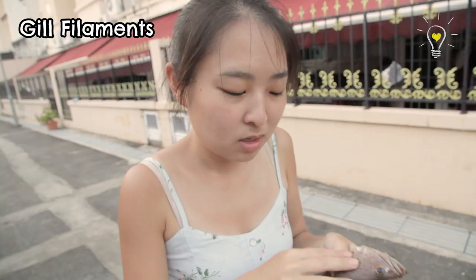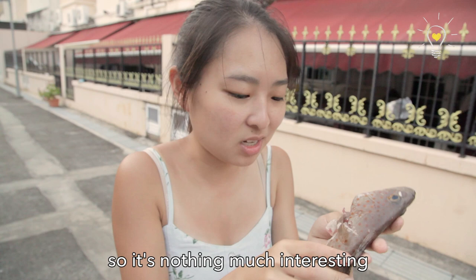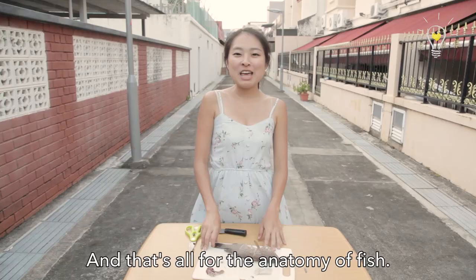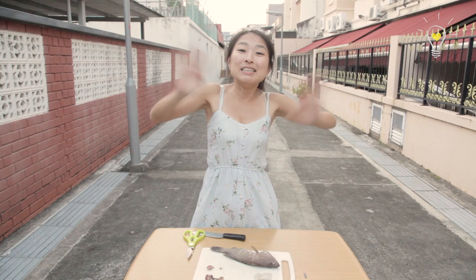The brain is located on top here in the fish's head, and it's like a smaller version of a brain, so it's nothing much interesting and quite difficult to get, so let's not do it. And that's all for the anatomy of fish. I'm going to cook some fish now, and it feels really smelly. Bye bye! Till next time, just keep thinking.